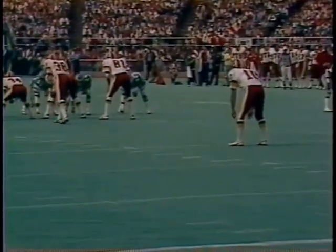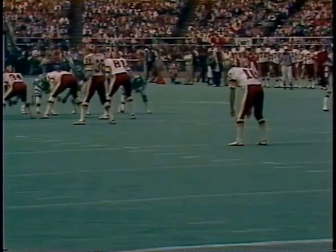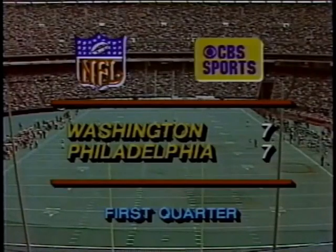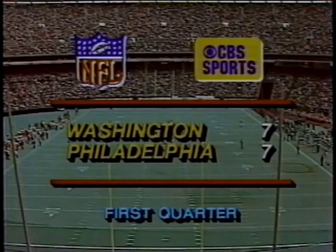Connell from inside the 15. 7-7, and that's going to end our first quarter before they can snap the ball. So we're all even after 15 minutes of play. The Eagles and Redskins have it each.